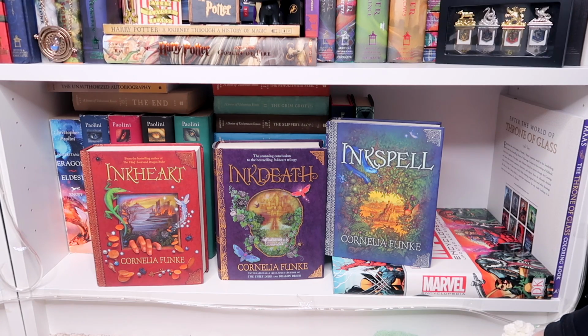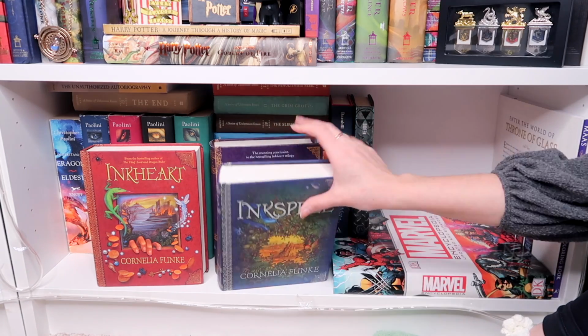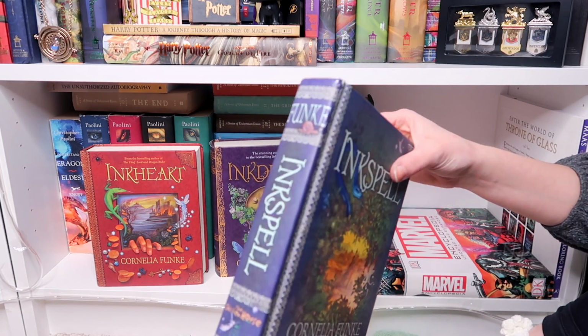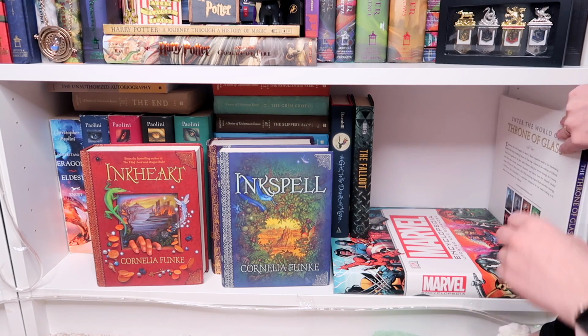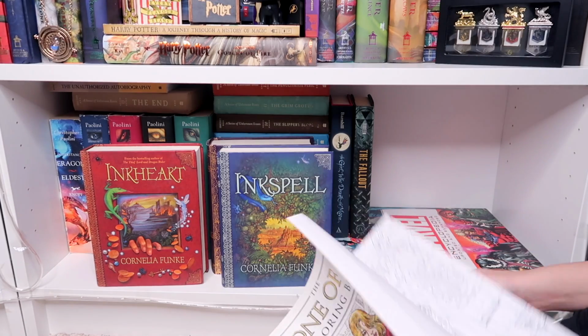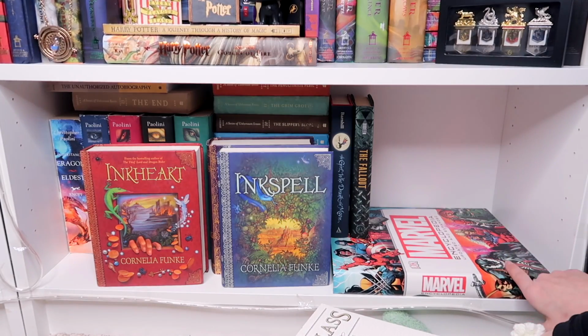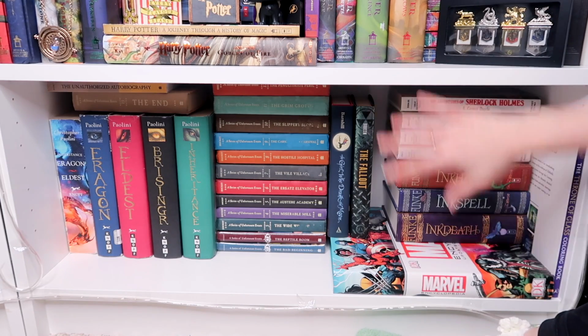It's probably one of the first full-on fantasies that I read as a child, and it doesn't hurt that the covers are beautiful. And this is the covers without the dust jackets too. And then we have a Throne of Glass coloring book right over here, which I haven't colored in at all, but I feel like I would have such a good time with it. And then the Marvel Encyclopedia, updated and expanded. I really like how my whole middle grade shelf looks.